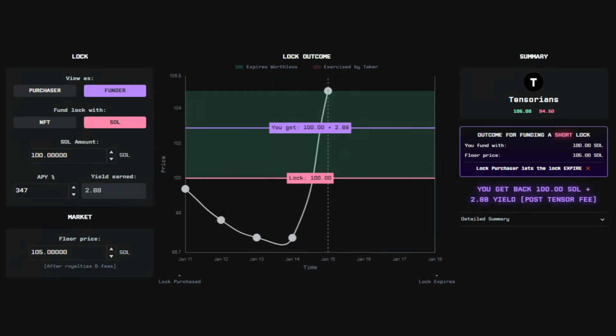Soulmaniac funds a long lock on the Tensorian collection. My lock-in price is 100 Solana and will expire within 7 days. Here's scenario 1. Soulmaniac's lock-in price is purchased, and right when it's purchased, I earn my yield of 2.88 Solana that you see in the example on the screen.